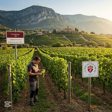DOCG? Oh, wow. So it's like a DOC, but even more exclusive. You got it. The G stands for Garantita, which means guaranteed. So a DOCG wine has to meet even higher standards of quality and authenticity. I see. So it's like the VIP section of Italian wines. Exactly.